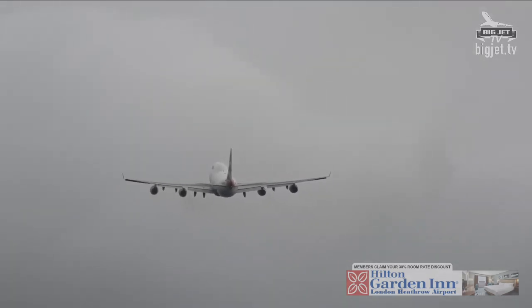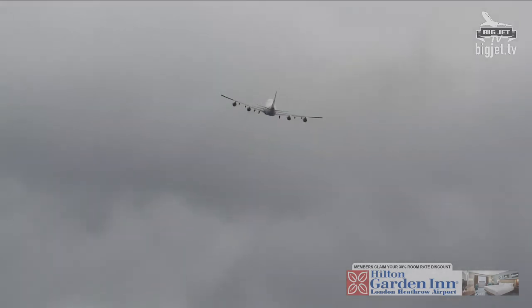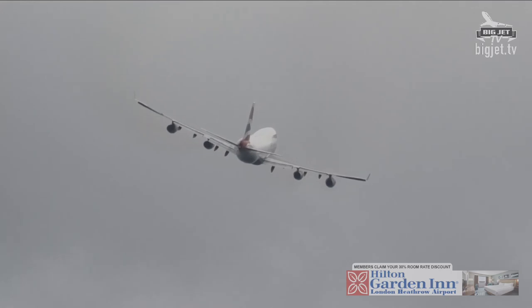The looks of it, is it going to go left or right, or is it going to go straight on that track? Is that headed out to Dubai, perhaps? No, here we go. It's the right-hand bank now. That'll be US bound, Boston or New York or JFK or something like that.